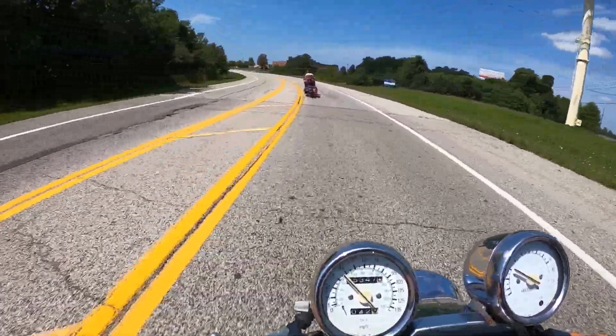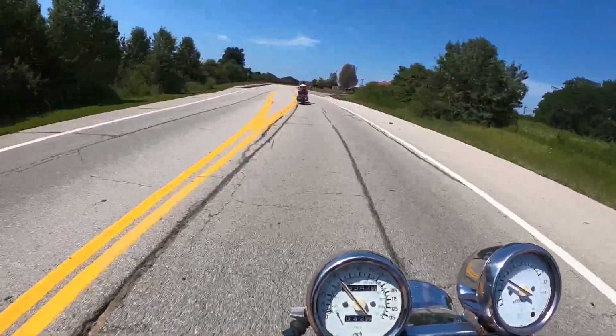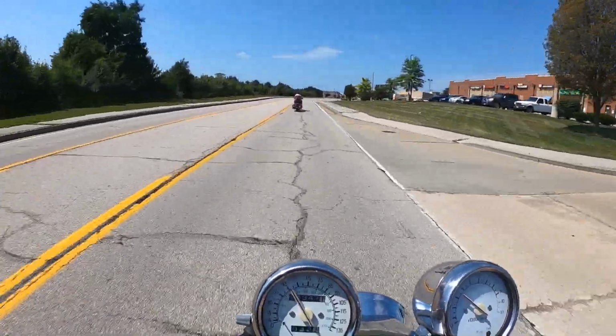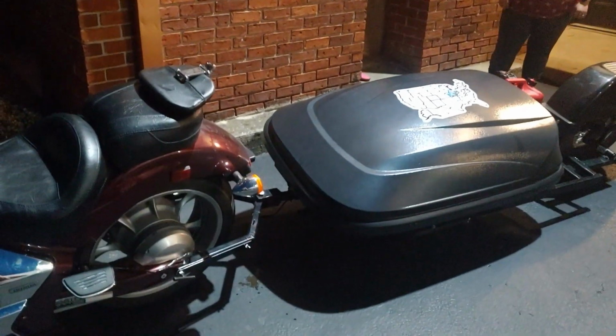We got it to our hotel late at night because it was 13 hours and 47 minutes of riding. We put 600 miles, and we're going to put about 2,000 miles. So this is here, getting back to our hotel.